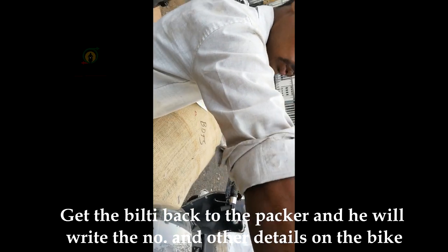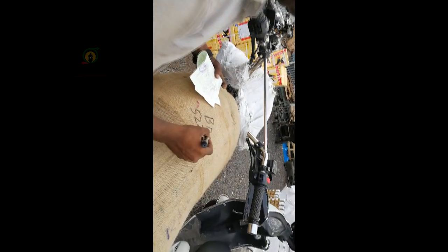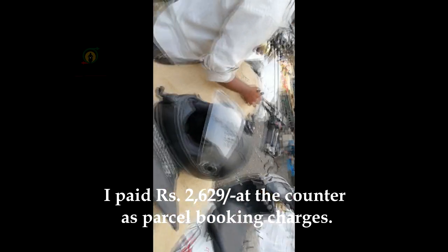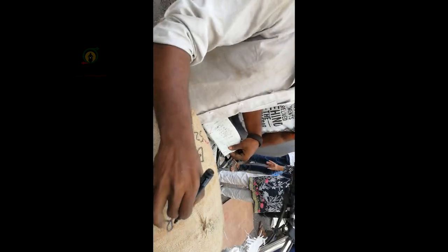Now I'm going to the parcel booking counter to book my parcel. So the formalities have been done right now, and I went to the counter and paid the amount which is required for shipping to the railways. The total amount for shipping the bike was 2,629, which is like peanuts if you are considering the cost of riding and shipping your bike. So he's writing the bill details on the sack over here also. It's there on the bill. This is called builty.